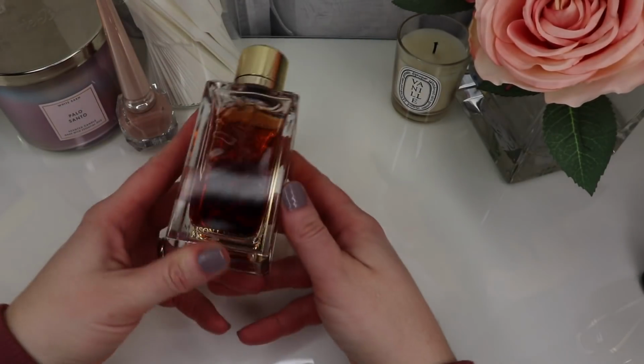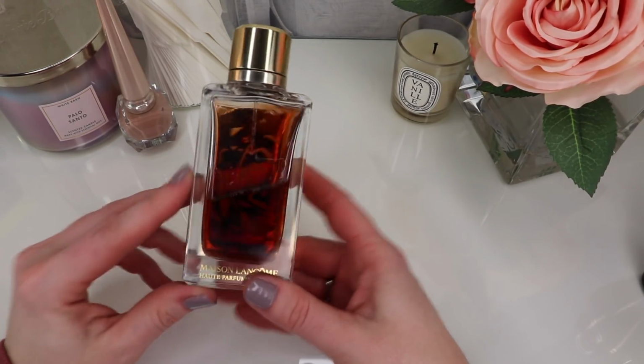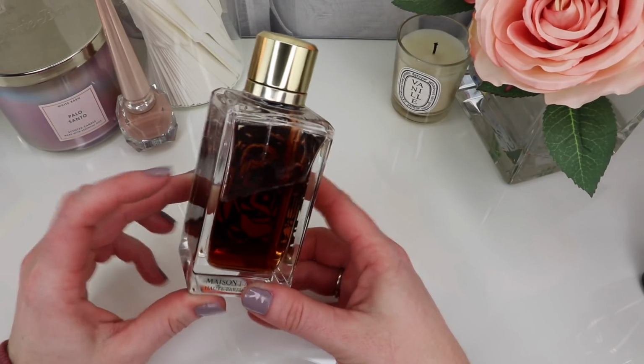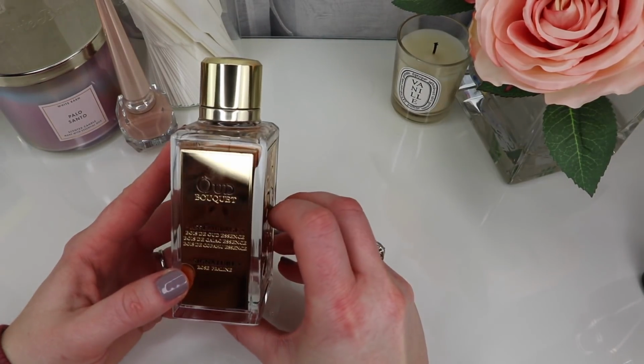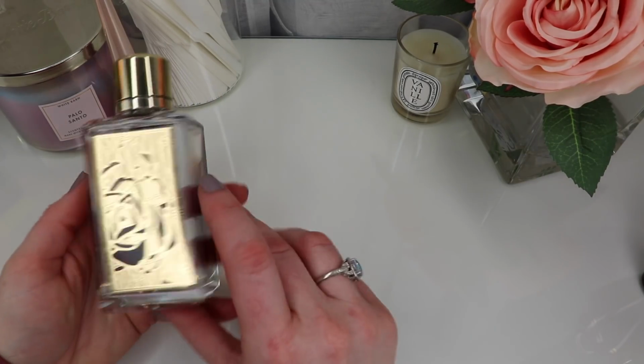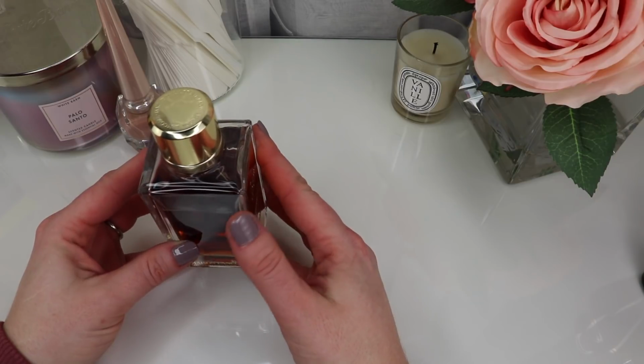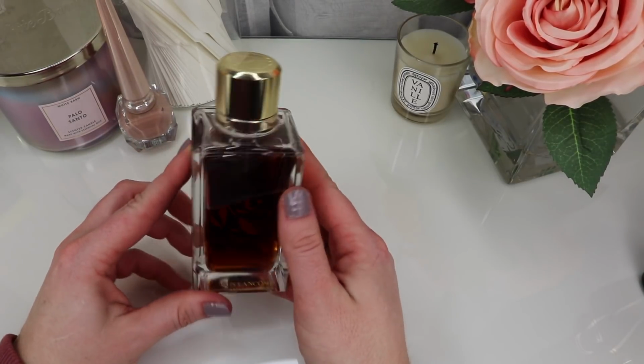The other Maison Lancome I'm getting rid of is this one, and you might be able to guess by the color of the liquid, which this is. This is Oud Bouquet. Probably the most famous from the collection. Again, a very beautiful, beautiful bottle. Probably this one's about 3/4 full. The other one was mostly full.